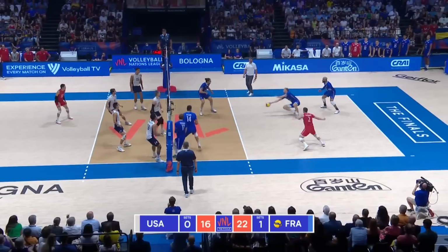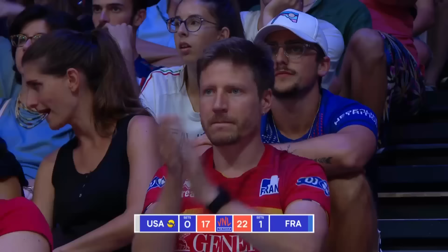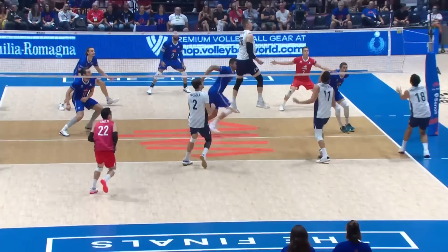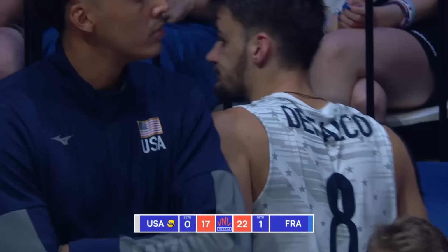Wagatutia finds a way through. This is a much better second set from the USA, although the scoreline not much different to the first at the moment, but they've got chances. They should be able to perhaps put a bit of pressure on from the serving line and perhaps get a little bit closer. Give France something to think about. Wagatutia with the ball.